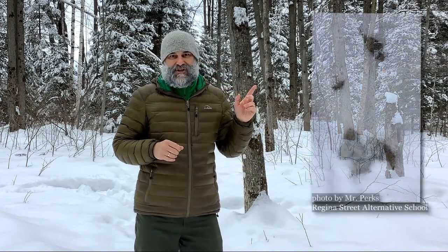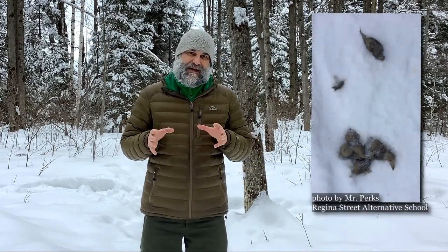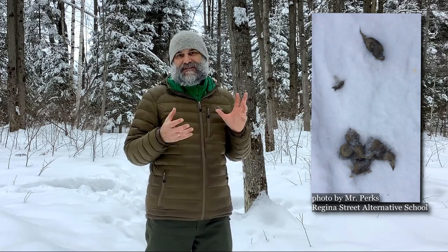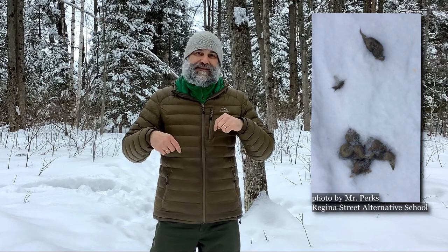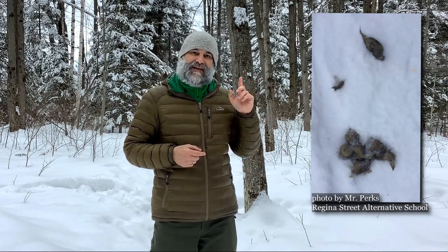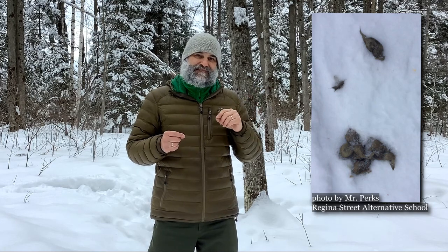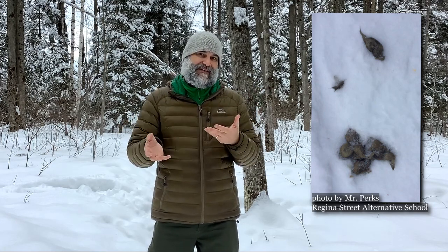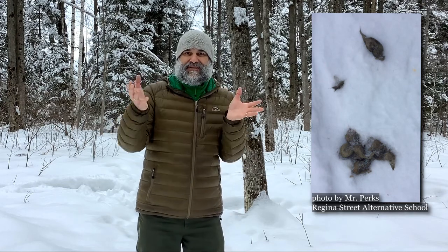Now, I want to share this photo with you. This was sent in by Mr. Perks from Regina Street Public School, and he's been able to get out with his class lately and do some tracking at the Mud Lake area. But you can see this isn't a track, this is an example of scat. And if we look at scat of some of the common mammals that we've been tracking so far, you'll see there's some real distinct features.